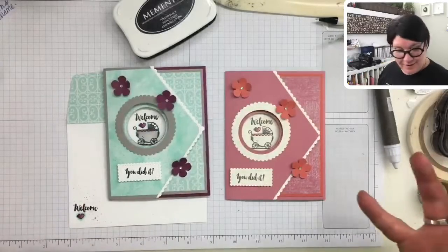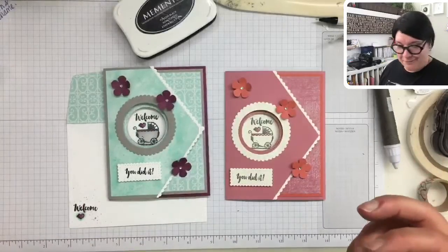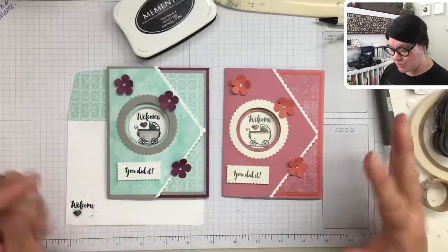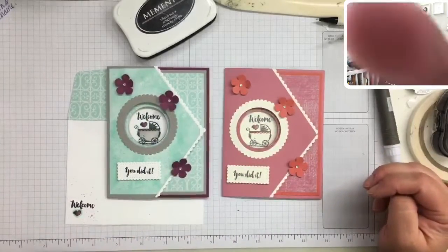There's that fun fold from Dawn, which I will get her name for you. I will put all the measurements of the paper and whatnot on my blog.